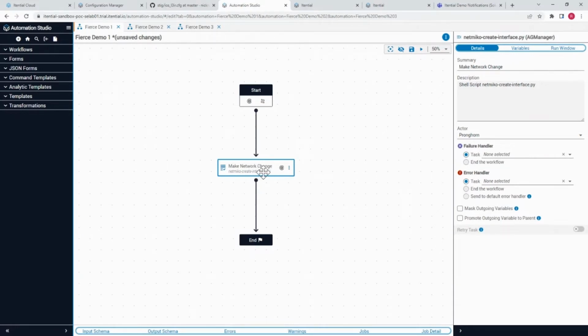And technically, this is actually calling a Python script that lives on the automation gateway, which I talked about a little bit earlier, which allows you to onboard existing automations, whether Ansible, Python, Terraform, whatever tools your team's using. And now they can be used as a step in an automation on our platform. But running this by itself would still require somebody to manually do a pre-check process, meaning before this change is made, I still need to make sure the network's okay.